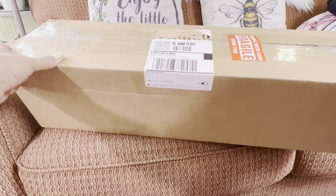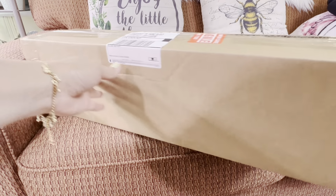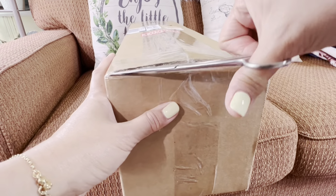Hello friends, so another package arrived today from Ecuagenera USA in Florida. Again, I joined their live selling in Instagram and ordered these two plants.